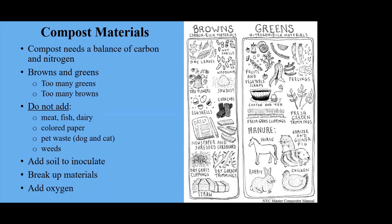And you don't want to add weeds because these plants can still go to seed in your compost pile. It's happened to me before. And then you'll spread the weed seeds in your compost, which you don't want to do. So another thing to add when you're first starting your compost bin or pile is a scoop of soil from your yard. They say it helps to inoculate the compost, so it adds the microbes that are already in your soil to get the process of composting started.